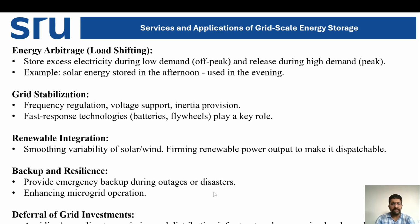Suppose a cyclone happened, an earthquake happened, and the power plants are not able to operate properly. In those scenarios, definitely some form of backup, backup plans, is required. So grid scale energy storage is considered able to provide emergency backup during outages or disasters. So it enhances microgrid operation.